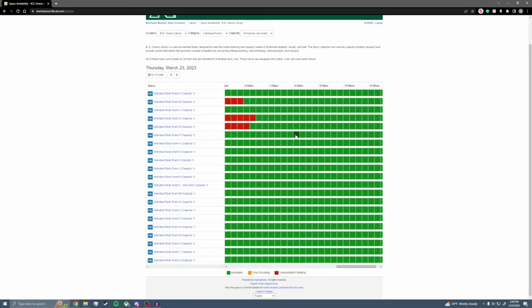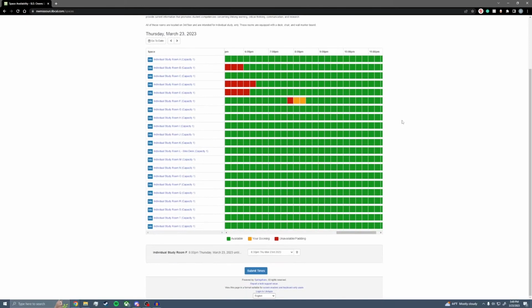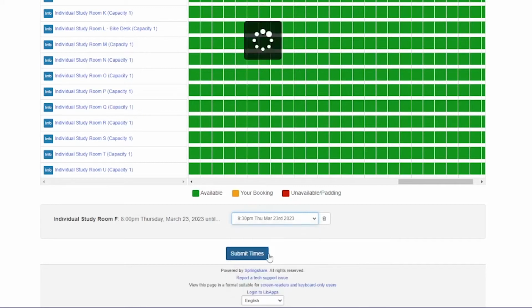For this demonstration, we will be reserving room F at 8 o'clock. Room reservations default to 30-minute time periods. If you would like to extend your reservation, scroll down and click this drop-down. Here you can choose when your study room reservation ends, then click Submit.